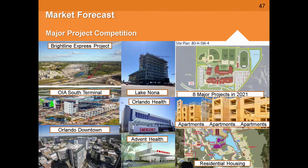It's good to see who you're competing against. So the top photo, Brightline Express, that's the rail from South Florida. And that's where most of our cranes are being tied up right now. For the longest time, it was the I-4 Ultimate, but now our cranes are being tied up on this project. So anytime that we have to tilt panels or erect steel, we're having to stand in line for this project. Lots of activity. Tied in with OIA South Terminal. The South Terminal continues. It's scheduled to be completed in the next couple of years, the first phase anyway.